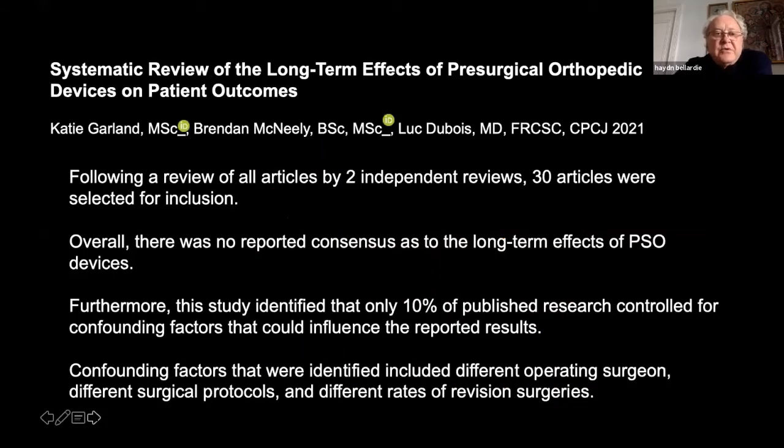So the important things, I think, are well-conducted trials that show the benefits as opposed to the burden of treatment. Is there evidence that the treatment we're providing improves the outcome? A recent publication in the CPCJ is a systematic review of the long-term effects of pre-surgical orthopedic devices on patients. You'll see that their conclusions, following a review of 30 articles, there was no report of consensus as to the long-term effects of these devices.